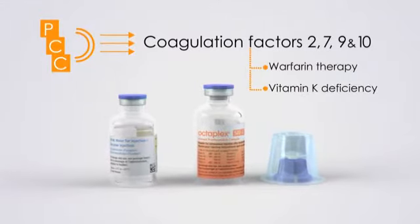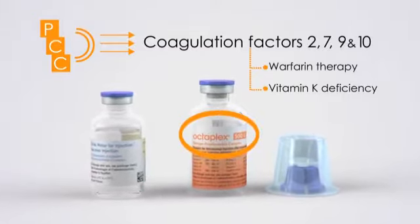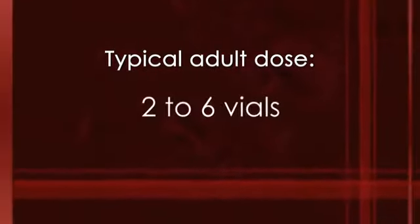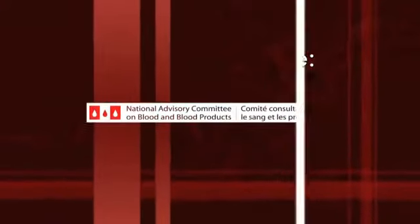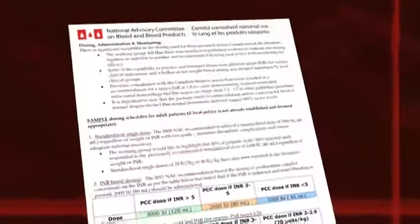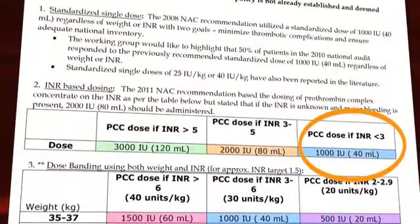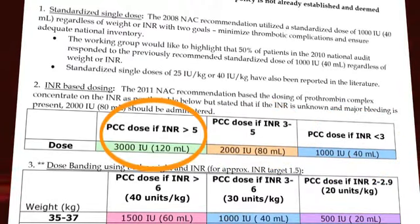Each 20 ml vial of PCC contains 500 IU of coagulation factors. Depending on the patient's INR, the typical adult dose is 1,000 to 3,000 IU, or 2 to 6 vials. We will use the dosing recommendations as specified by the National Advisory Committee. The NAC guidelines recommend 1,000 IU if the INR is between 1.5 and 3, 2,000 IU if the INR is between 3 and 5, and 3,000 IU if the INR is greater than 5.